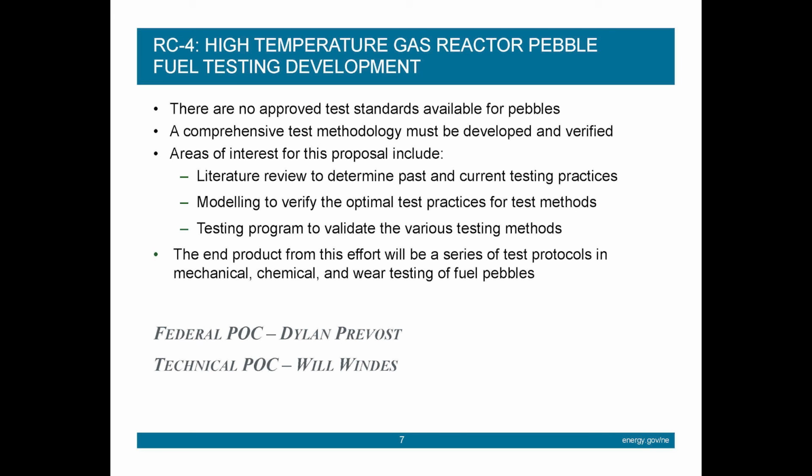Okay, so now that brings me to the first of our NEOP calls. First one is under RC2. I think that's actually supposed to be RC4. I apologize. This is for our high temperature gas reactor pebble fuel testing development. Currently, there are no approved test standards available for pebbles, and there are several developers who are looking into pebble-based fuel. So we're seeking proposals that could provide some input onto what a comprehensive test methodology would look like.